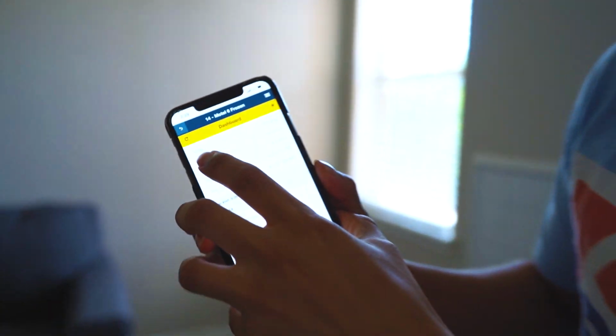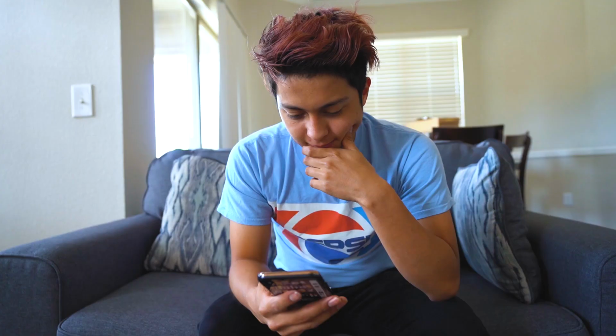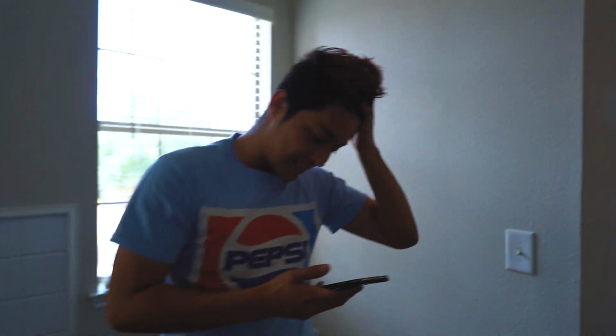And so far, nobody has bought anything, which is weird. So either number one, nobody wants ice cream today, which is weird because it's hot outside. Or number two, the machine is broken again and everything melted, because it's 3 p.m. and there's not one single sale, which is weird. Today, right there, $0. There's no way. There's literally no way. Okay, so I just got a message from a different location.